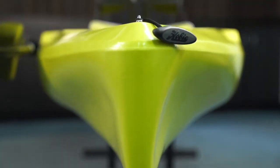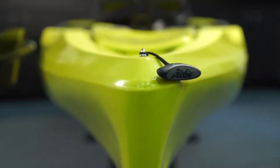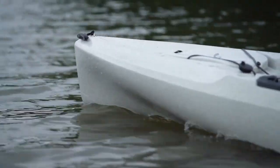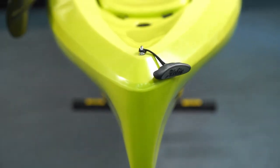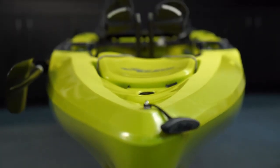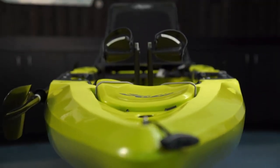The bow entry on this kayak is sharp, so it cuts through the water like a knife through butter, and it also prevents hull slap, which makes it extremely quiet. And that just makes for a more pleasant experience on the water, and it's also not going to scare those spooky fish.